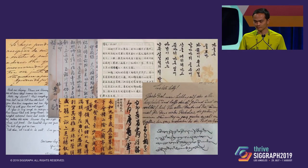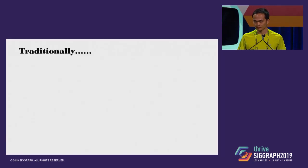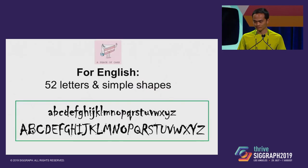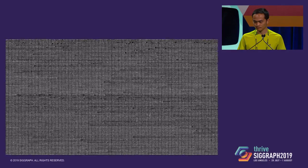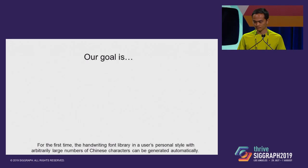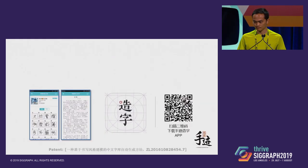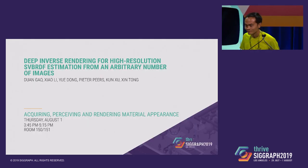Writing was really important for human beings, but now we are more familiar with typing on keyboards. Want to create your own computer fonts? Traditionally, you have to first learn how to make fonts, and then draw or write all characters out. For English, yeah, a piece of cake. Well, for Chinese, writing all those 10,000 characters is quite a big headache. But now using our system, you only need to write a small number of characters, and then your personal handwriting forms can be generated automatically. Don't know how we solve this problem? Join our talk on Thursday. Thank you.